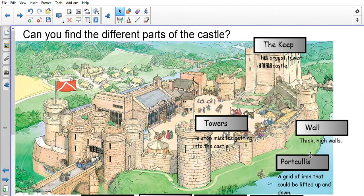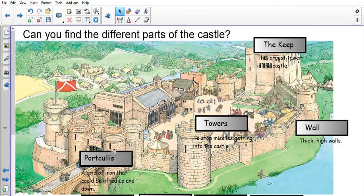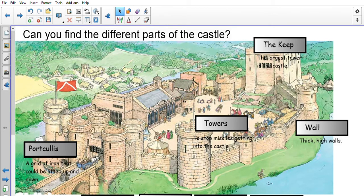The portcullis. Let's remind ourselves, the portcullis, a grid of iron that could be lifted up or down. So often it was made out of iron, sometimes it was made out of wood. There it is, the portcullis. I'm going to put it just here. The drawbridge. Aha! The drawbridge is often next to the portcullis. There's the drawbridge. Look, ready to lift up and down, the drawbridge.